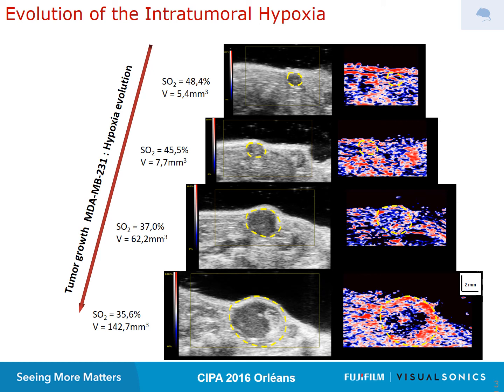So again, this is essential when testing a therapeutic treatment, when we know that when the tumor becomes hypoxic, the tumor is more aggressive and more resistant to treatment.